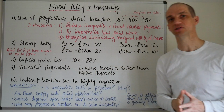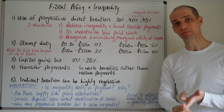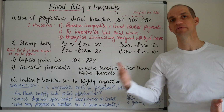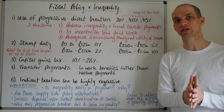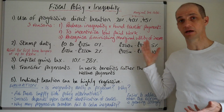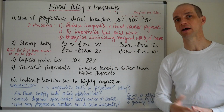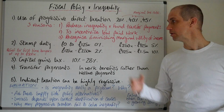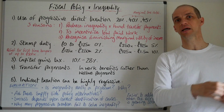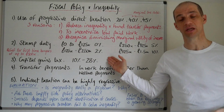I do have slight concerns, of course, with stamp duty. It can cause labour and factor immobility because people are less willing to actually move from different geographical regions because the cost of buying and selling homes is made more expensive by this process. It can also slow down that velocity of money as well because money is taken out of the circular flow of income, and it's going to take some while before it actually is re-injected into the economy.